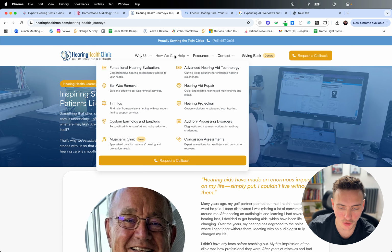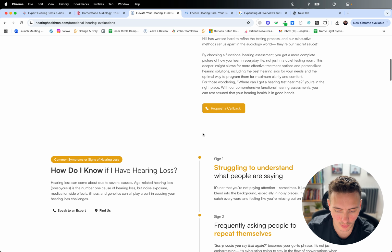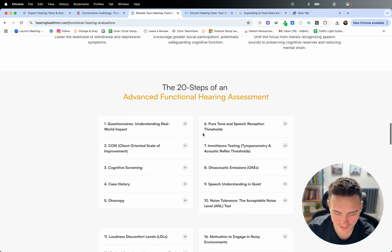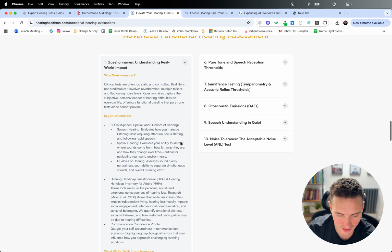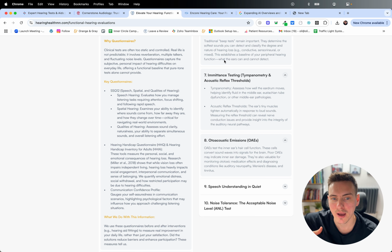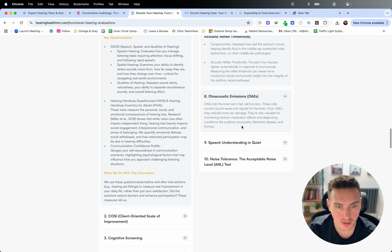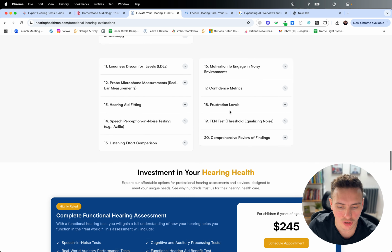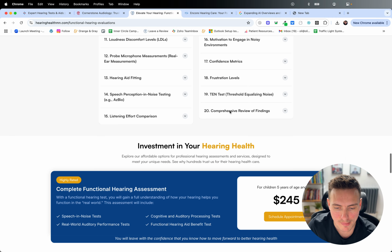What else is trust towards those patients? Well, okay, we do functional hearing evaluations. Okay, well, what does that mean? Well, let's take you through the 20-step process. Not the 3 steps, not the 4 steps, almost an obnoxious level of detail of how they go significantly beyond what anybody else offers, which gives trust and evidence both to the AI, to the person visiting the website, that if they want the best of the best, then it's difficult to look past these as an option and look at anything else on the market.